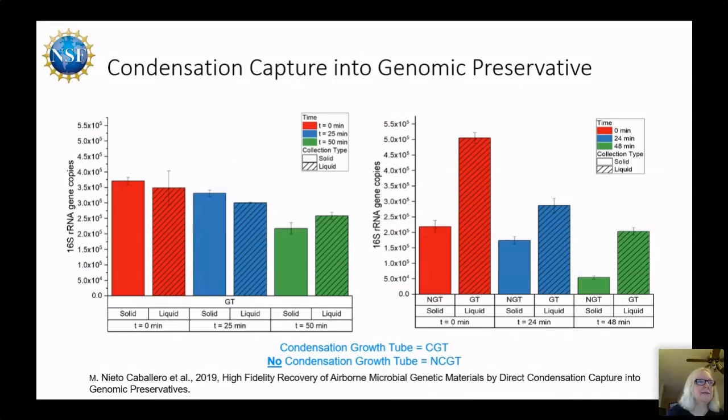Another recent development is sampling directly into a genomic preservative. This is a material that's readily available from the Zymo company. And the chart on the left is showing the genomic recovery of bacteria when sampling either into a solid capture, a coupon that's been pre-soaked with this genomic preservative, versus into a liquid, the liquid being 100% of this genomic preservative. On the left, you can see 3 different tests at different sampling times, and you get no statistical difference between solid capture or liquid capture when capturing into this genomic preservative.